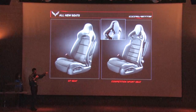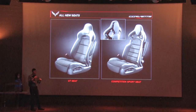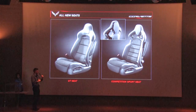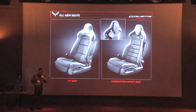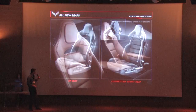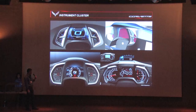That's the side airbag. And we treated that as a separate design element and really styled it and designed it to look good in and of itself, and then kept the rest of the seat very thin and very light. And again, that goes back to this authenticity and honesty about just not trying to hide it, just being honest about it and making it look good. Another shot of the GT seat showing off the chrome cross flag emblems on the top of the seat. Instrument cluster, again, this is a whole design project in and of itself.